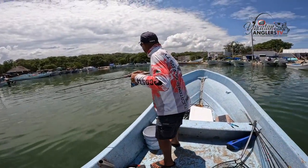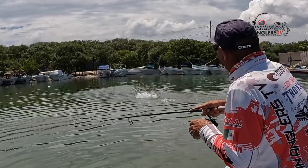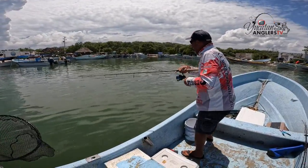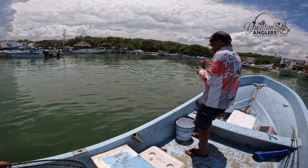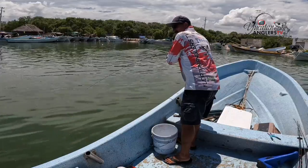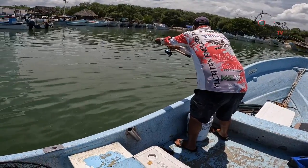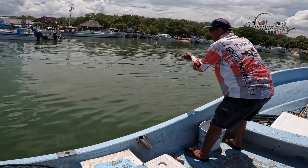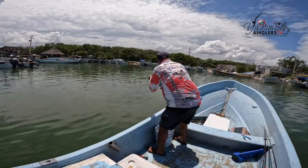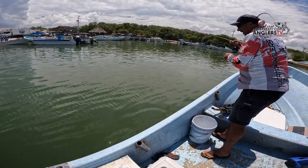No jump yet, but this is a tank. That's a hog. This is a hog. Oh, yes. Ah, come on, big dog. Come on, big dog. Nope, you're not going under the boat. That's a strong, hard fighting tarpon right there. Yes, this is a big hog.